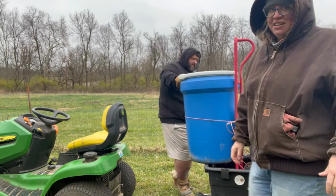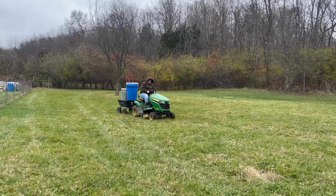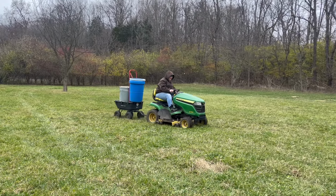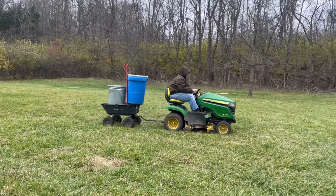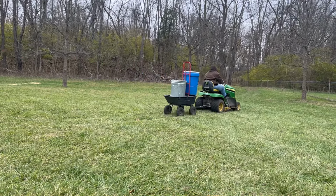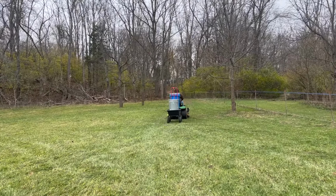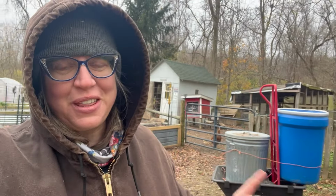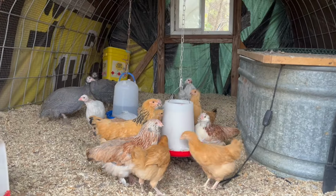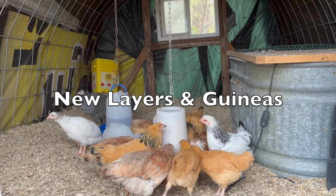All right, let's give her a go. All right, we have everything we need. Let's see how this goes here. I made it to the chicken area with all of my load intact. They're so pretty.